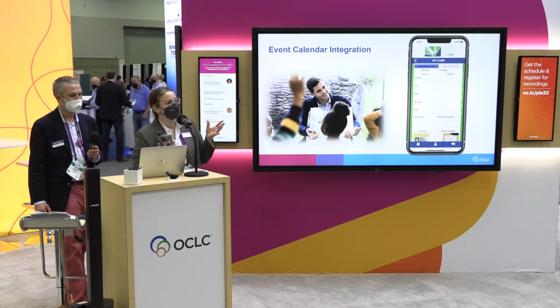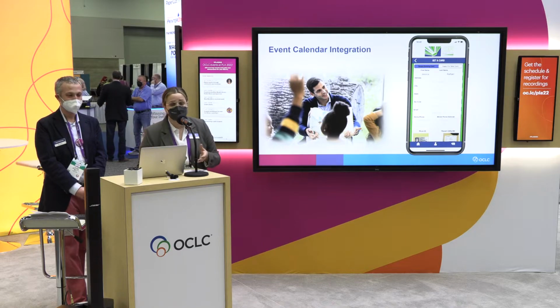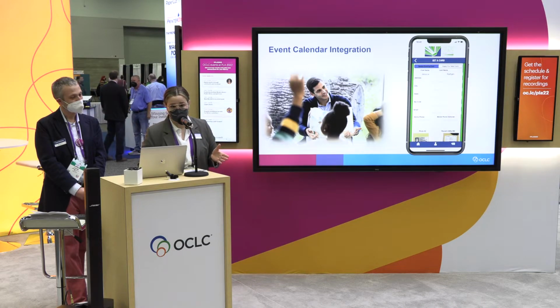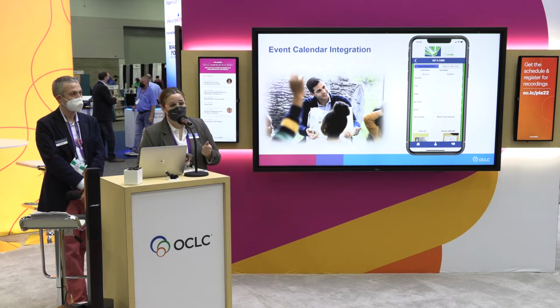And I think one of the things we're so proud of as app developers for public libraries is that we are pretty much agnostic when it comes to the services you're using. So when we're building your library app, it does not matter what event calendar system you're using. We will try our best to seamlessly integrate it through either APIs, JSON feeds, RSS feeds, and that is included with discovery layers and e-resources as well.